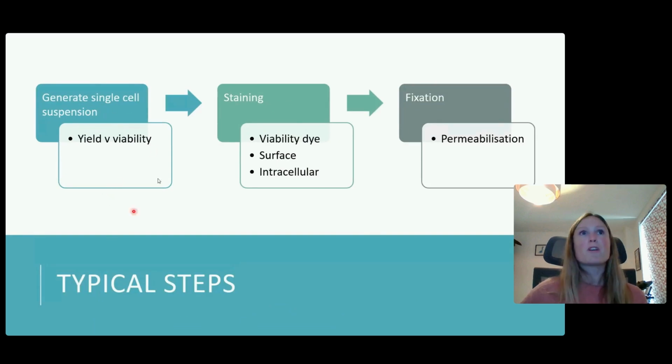First, and crucially, we're going to be developing a single cell suspension. We know that flow cytometry is single cell analysis. We can't just take a tissue and put it through the cytometer. We need to generate a single cell suspension first. Once we have our single cells, we can start thinking about staining, and then if we need to, some fixation and permeabilization steps.